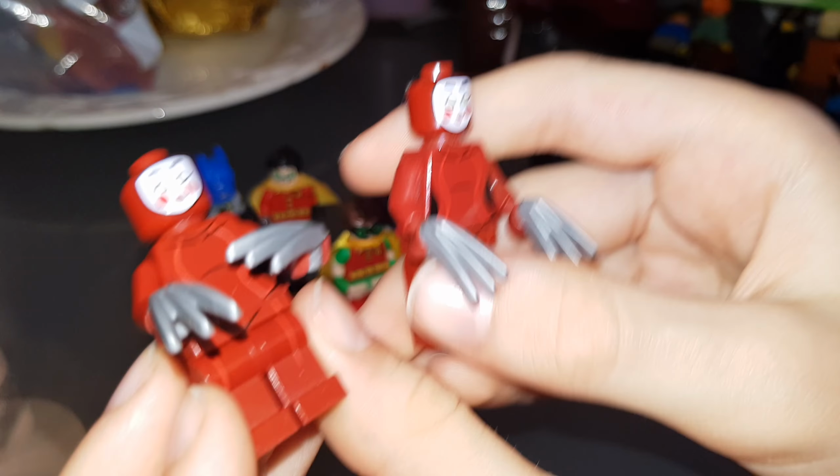So then the next figure is, we don't know what his name is, but he also comes in the blind bags. First we thought that was Mr. Freeze, but then we got the Mr. Freeze thing. That definitely wasn't. Hey, we haven't finished! Oh. Here is Manbat. Wow.